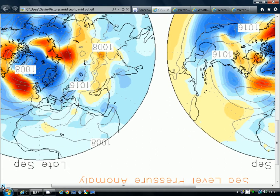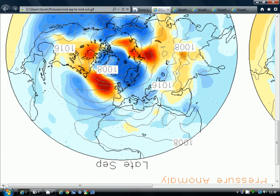Now as we go through to the next period, which takes us to late September, well then it gets more interesting because we move the heights out into the Atlantic and start to move them out to the north and the west, and we've got low pressure there indicated by those blue colours sitting to the north and to the northeast of the country. The jet stream is running through something like that, so it does turn more unsettled through that late period of September, which I think is taking us from around the 20th to the 30th of September.